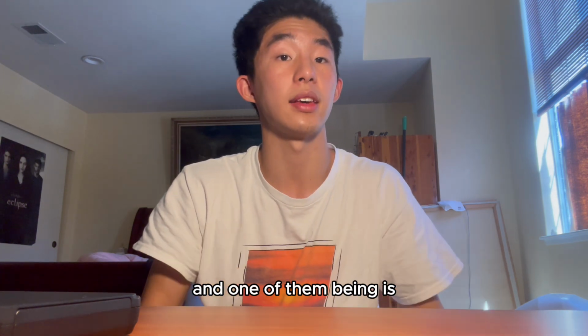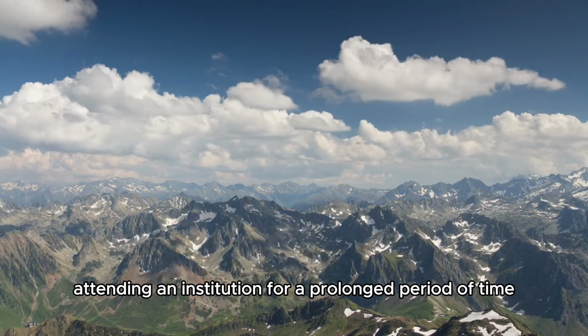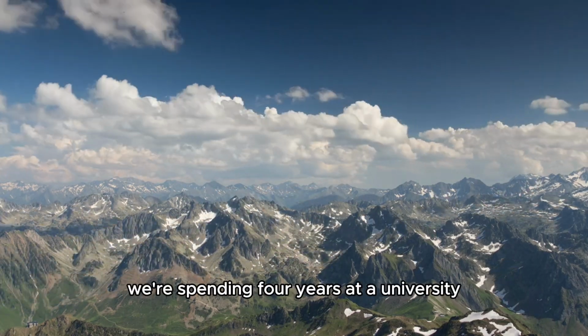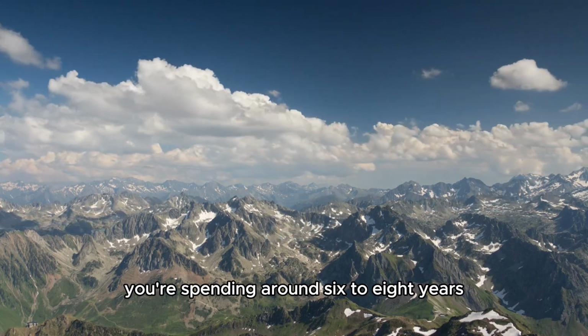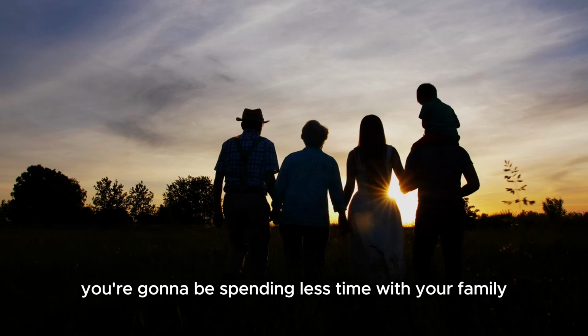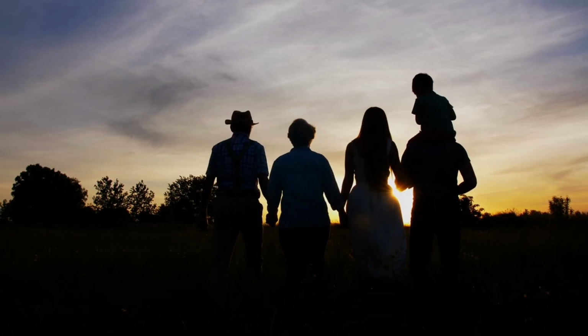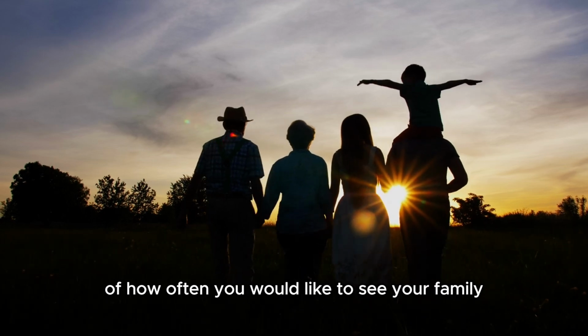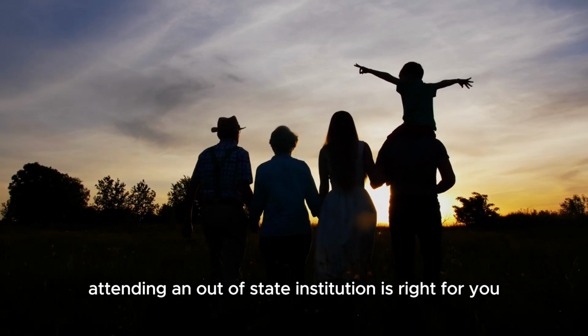And one of them is attending an institution for a prolonged period of time. In contrast to college, where you're spending 4 years at a university, for a BSMD program you're spending around 6 to 8 years. And if you're out of state, you're going to be spending less time with your family. This is definitely one thing to consider: how often you would like to see your family, and if attending an out-of-state institution is right for you.